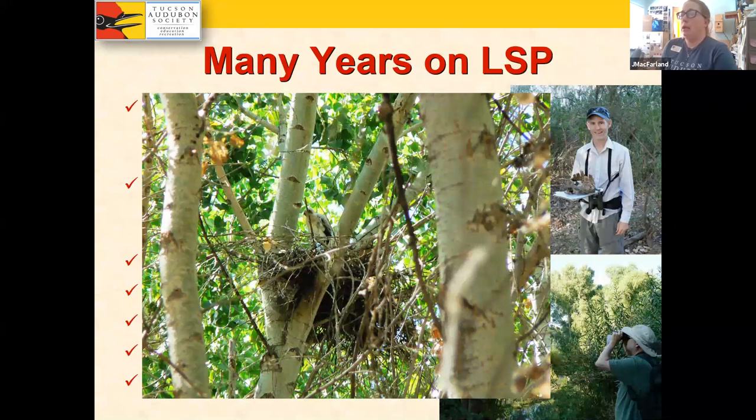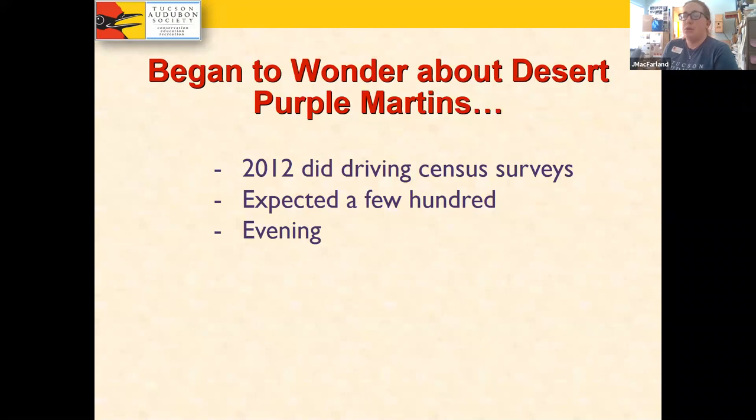That was really fun. But we were noticing desert purple martins hanging out, especially when we did our upland desert surveys along the lower San Pedro River. And in 2012, we started doing driving census surveys at night, and these were focused on elf owl populations along the river, using the mesquite bosque habitat adjacent to the San Pedro River. So we'd go out in the evenings to get ready and get established and then start our owl surveys once it got dark. But we had been noticing for the last year, 2011 into 2012, purple martins hanging out along the road, especially in the evening.